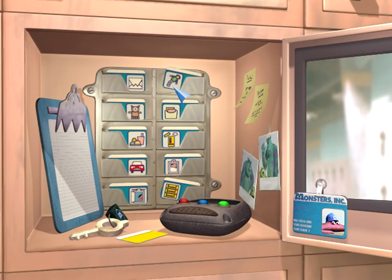The triad room. You think you're ready to be a master scarer? Well, the triad room is the place to find out. A kid's room can be pretty dark. Let's see if you can find your way around. Good luck.